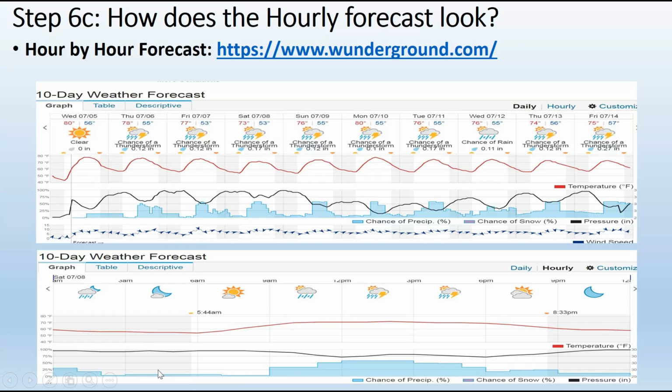So that gives you some information. If you were hell-bent on climbing Quandary Peak, you have a weather window of 3 a.m. to 9 a.m. basically to climb in relative safety. After that, you're risking being caught in a thunderstorm.